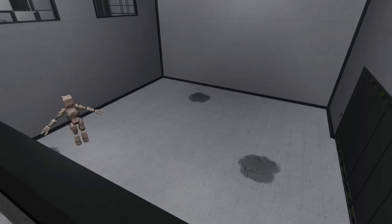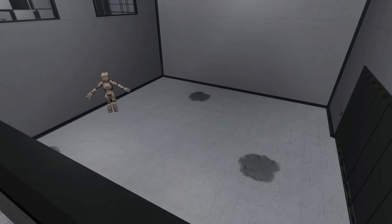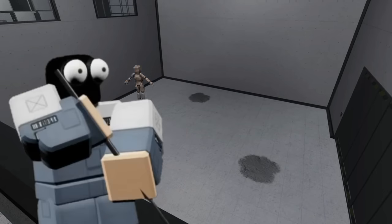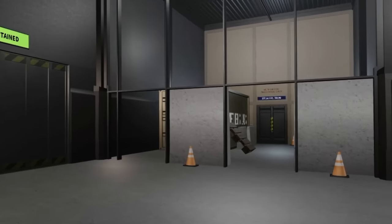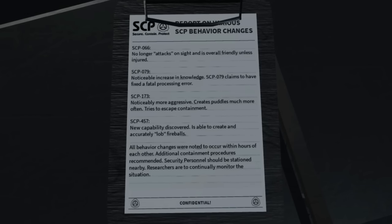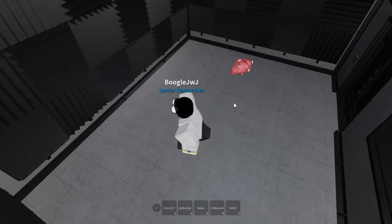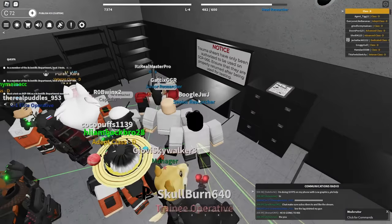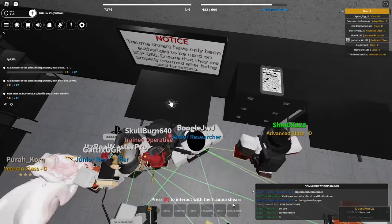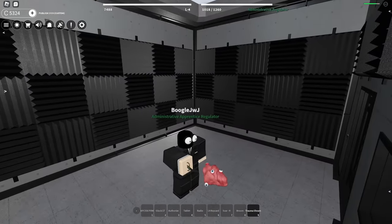So let's get into some of the new SCP changes. SCP-173 now creates more puddles, which means that the janitors will have to clean the containment more often. And according to this note here, which is located near SCP-096's containment, the SCP is now more aggressive. SCP-066 is also reworked. The SCP is more passive and allows for more in-depth testing. There are these new shears here you can use on the SCP. My guess is just trigger it or make it aggressive.